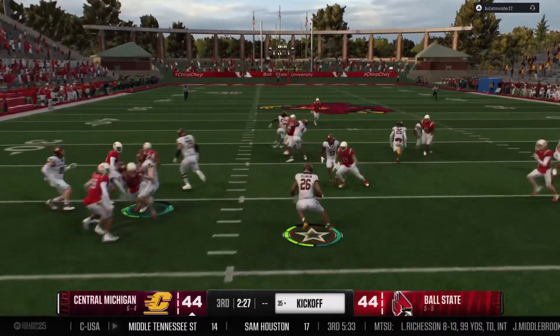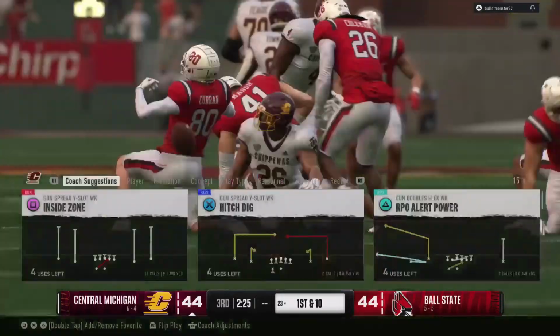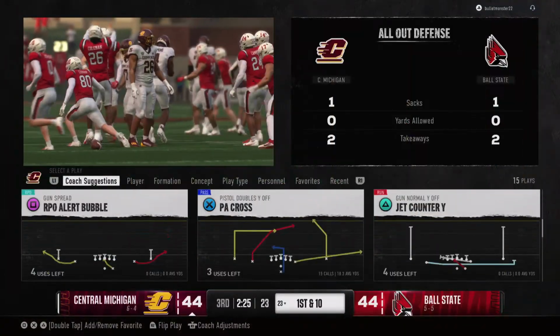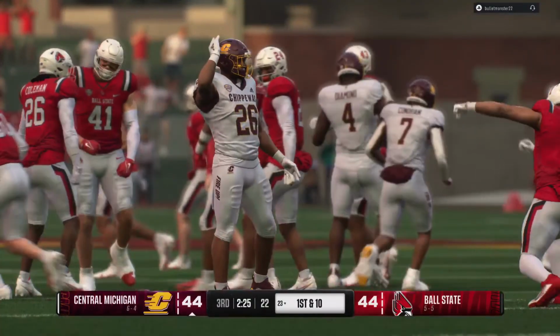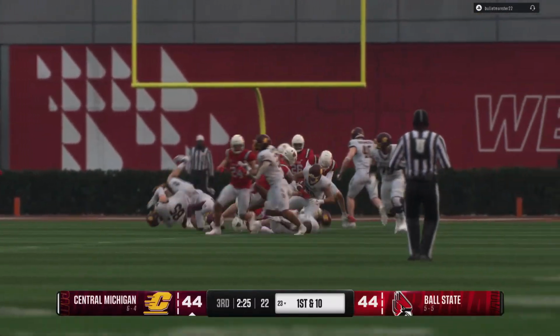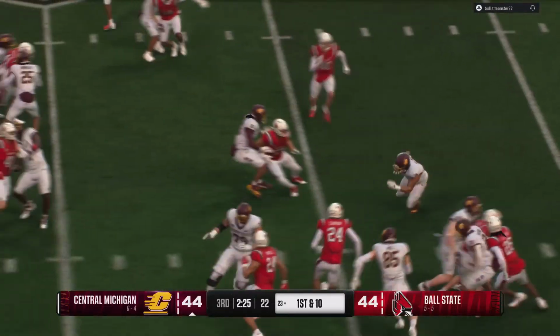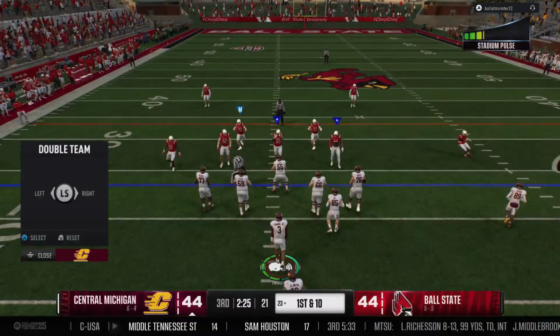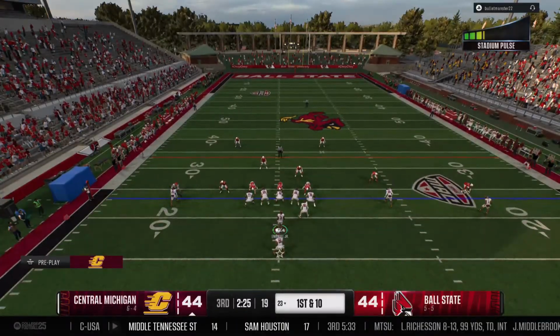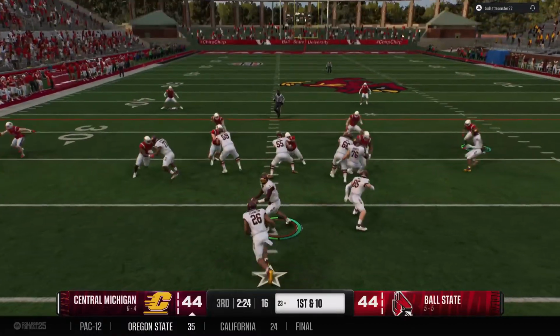Here's the return from inside his 10. He was looking for more running room, but none to be found as he stopped at the 23. Central Michigan takes over, and we'll get another look at this offense. David, they'd love to do what they did last time and put this one in the end zone.